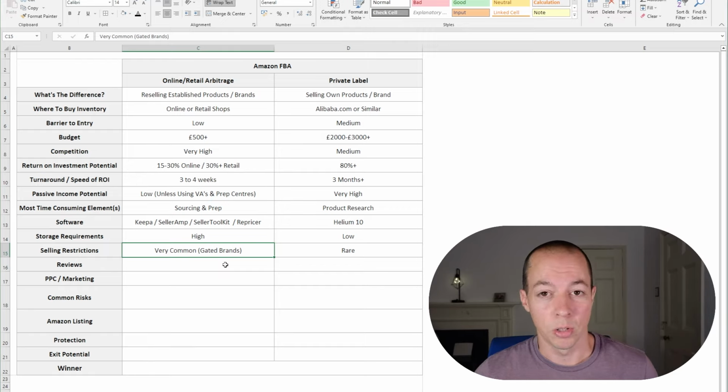And then within groceries, or within all of the categories you're looking at, there's going to be brands that you can't sell. And as a new seller, you're going to be brand gated for probably over 90% of the products on Amazon. And there are 2 ways really to get ungated. One is to build a sales history. So the more you sell, the more brands will unlock for you. And I found once I've done about £1,000 worth of sales, I could sell probably 9 out of 10 brands.